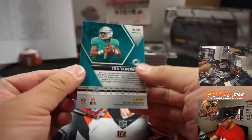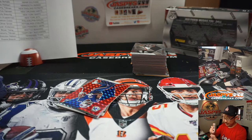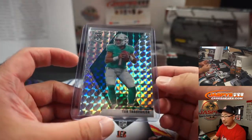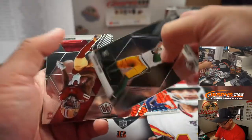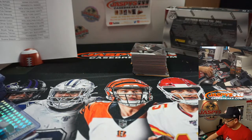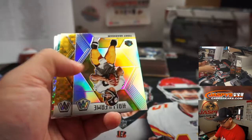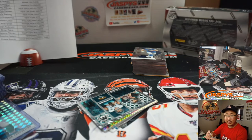Ooh, nice. Tua Tagovailoa and that mosaic prism right here. That's really cool. Nice one for Corey and the Dolphins. Just not an insert, just the regular base version as well. There you go. Gabriel Davis. Apologies to Gabriel Davis. And Terry Bradshaw gold. 10 out of 10. Hall of Fame card for Oliver Smith and the Steelers.